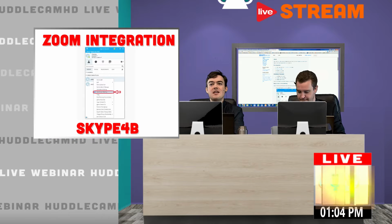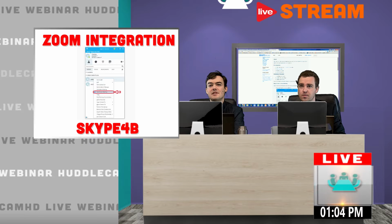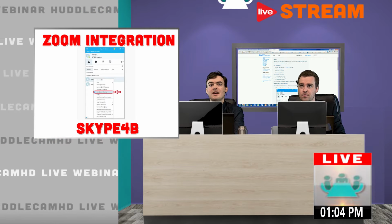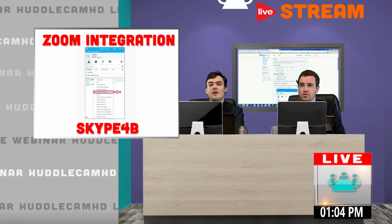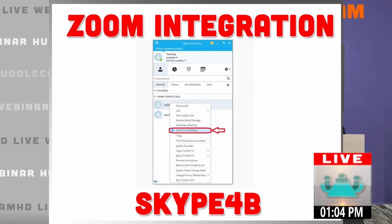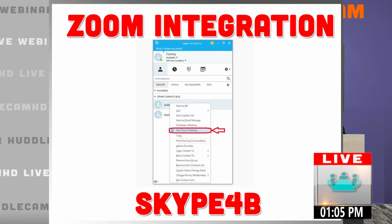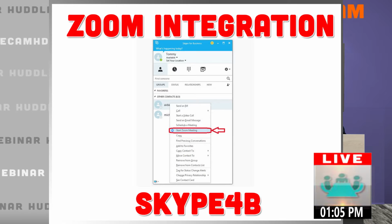So right here you can see a little picture of the Skype for Business integration. I'm going to make that full screen to make it even easier for you to see, because it is a little small. Basically, you can start a Zoom meeting directly through Skype for Business. That's your normal client there.